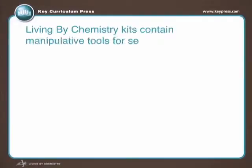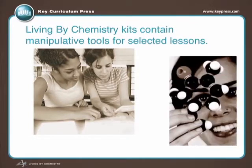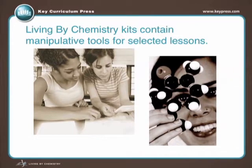You'll also have access to materials in the Living by Chemistry kits. Card decks, transparencies, a chemistry board game, and other engaging tools will give students experiences on which they'll build their understanding of the content.